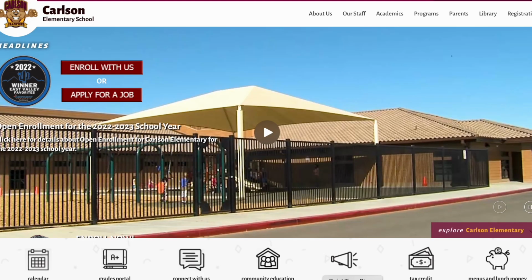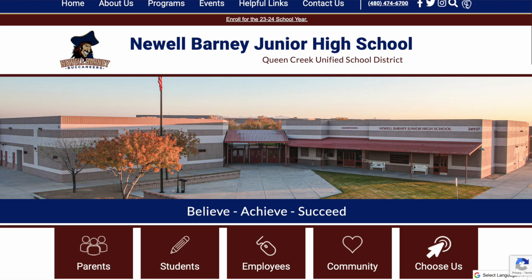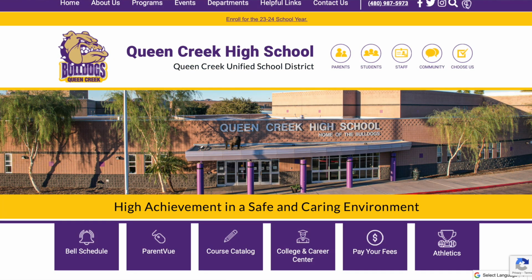Now, Whisper Ranch here, it's in the Queen Creek Unified School District. So if you've got kids, these are the schools that they would probably attend. So your little ones will go to Carlson Elementary. Your middle-sized kids will go to Newell Barney Middle School or Chrisman High School. And then for high school, depending on their grade level, either Chrisman or Queen Creek High School.